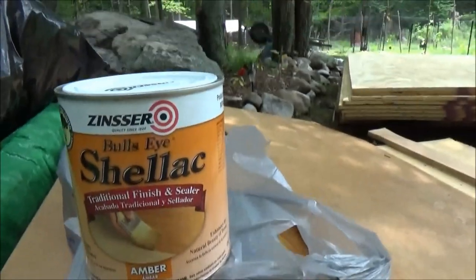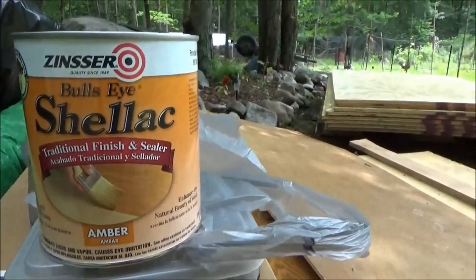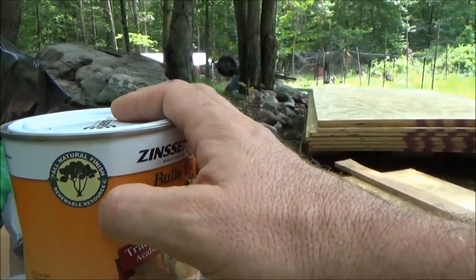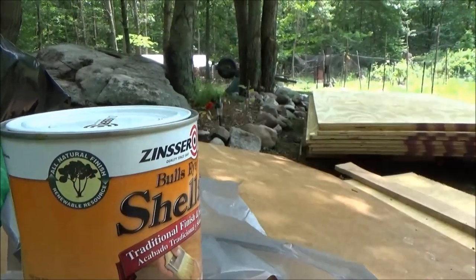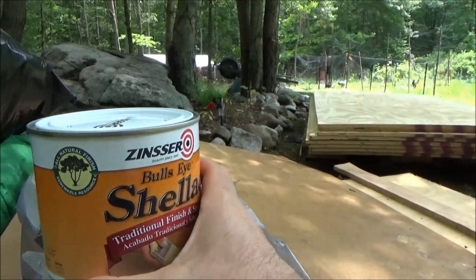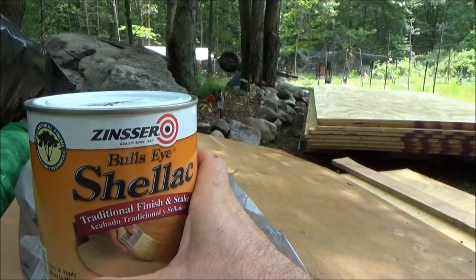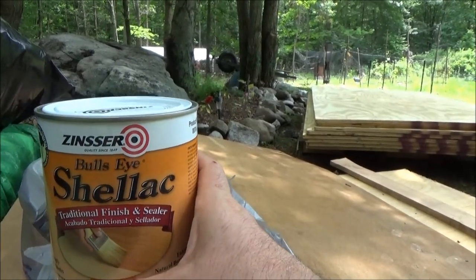So what I have here is shellac. Now shellac is, look, see the green happy tree? All natural finish, renewable resource. I did some studying, a lot of studying, about what is the best all natural floor finish. And this is it.